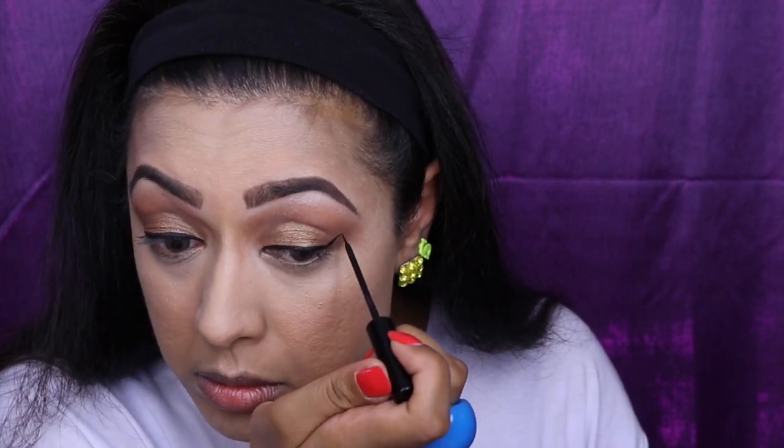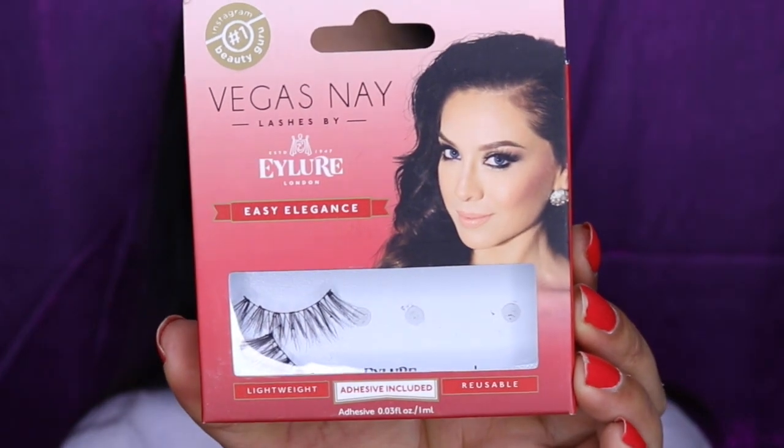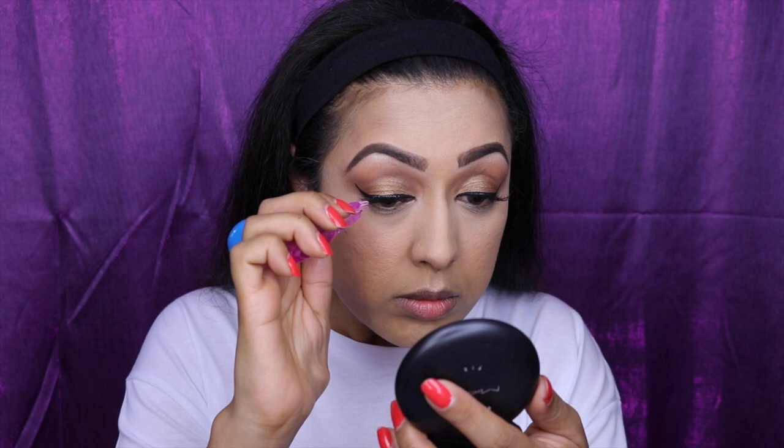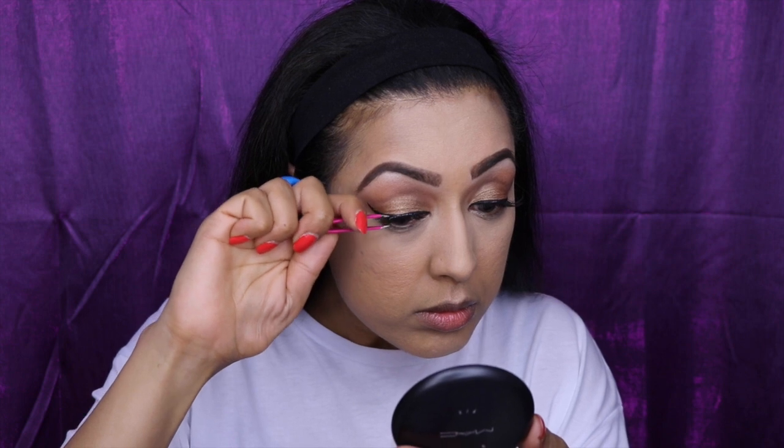Anyway, so the mascara I'm going to be using is a Revlon one called the Mega Multiplier, and I'm just prepping my eyelashes so that I can use the Eyelure Vegas Nay eyelashes in the style Easy Elegance. They're a little bit long and wispy, but they're not very thick, so they're nice and simple to use. But obviously for an everyday look, if you don't want to use eyelashes, you don't have to.